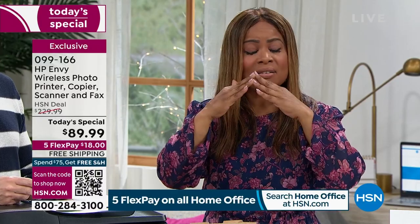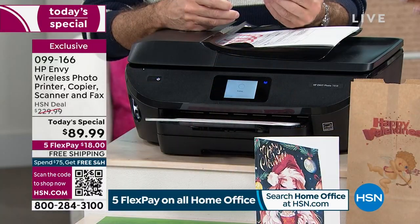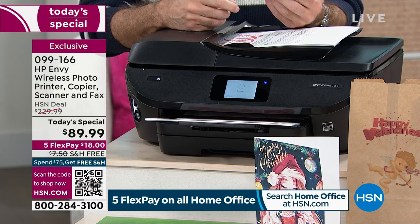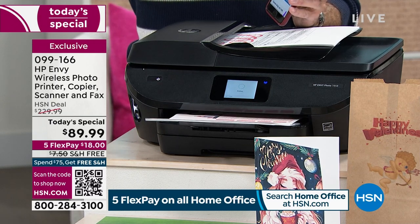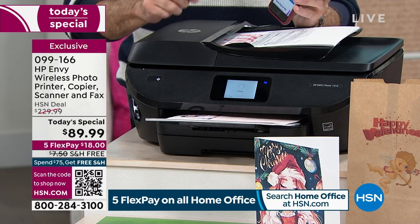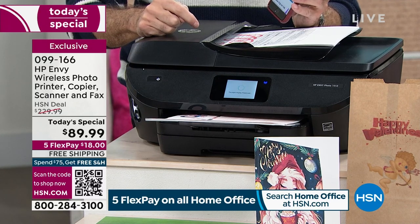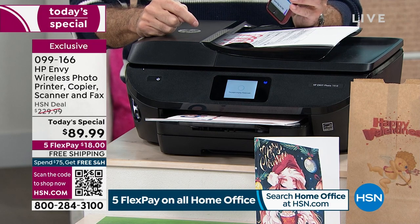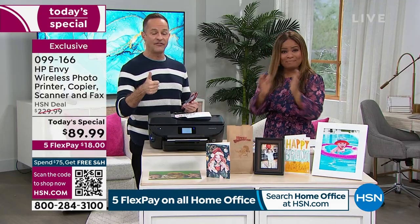So it is not unusual or rare for people to have a second printer. Maybe you just dedicate this printer to print your photographs. I love that this is a copier, printer, scanner, and a fax machine. But a lot of you got rid of your home phone, so you're saying, well, wait a minute. How in the world can I fax something without a phone line? You can. If you have a phone line, that's great. You can plug into it because this is a true all-in-one.